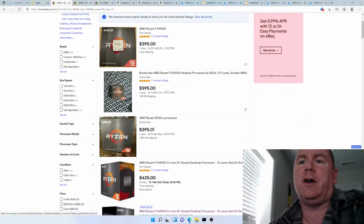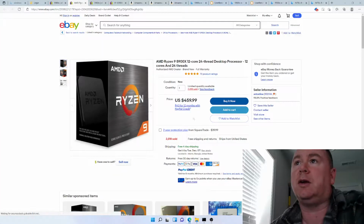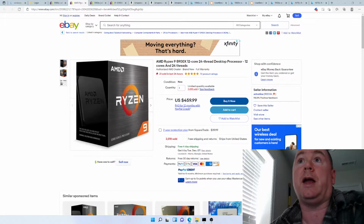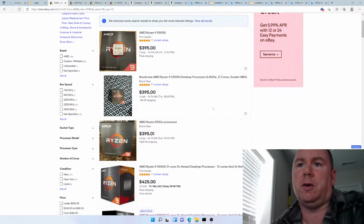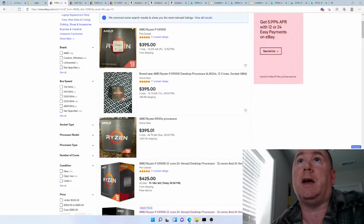Now the 5900X, surprisingly, on eBay, $459.99. This is actually from a reputable dealer on here, Ant Online. I bought quite a few from this guy. That is, you know, pretty darn good, right? $459. I don't see any other ones. These are all being bid on. You're not going to beat that at Amazon, but we'll check in a little bit.